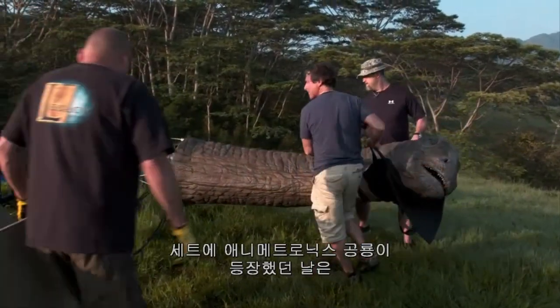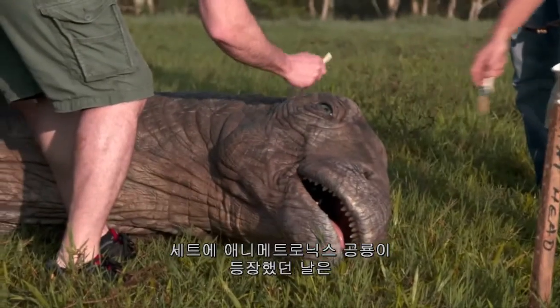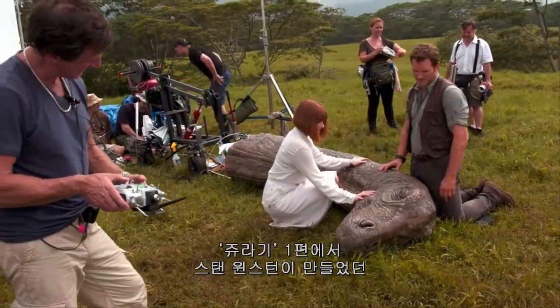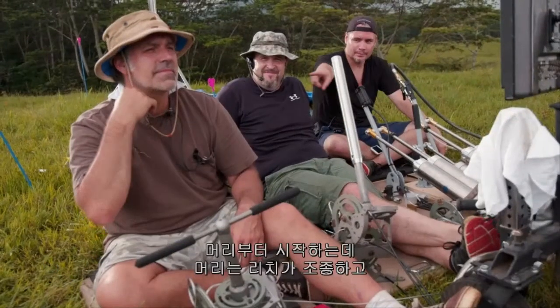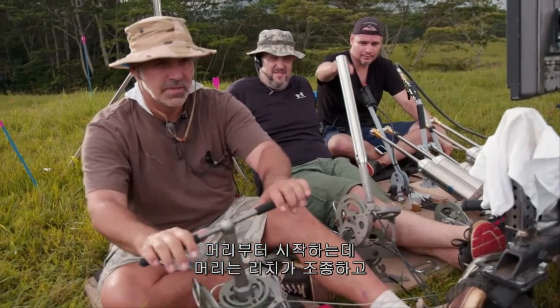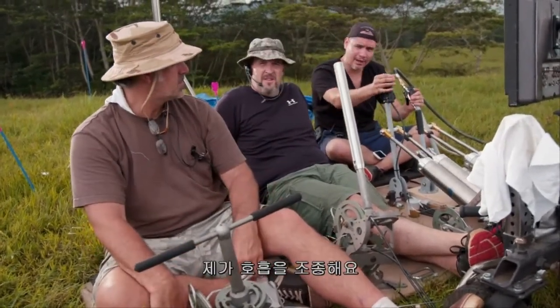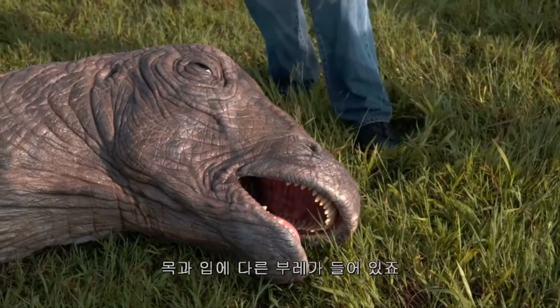The day that we had our one animatronic dinosaur on the set was a very special day. It was sort of an homage and an honor to Stan Winston's wonderful animatronics on the first Jurassic. So it starts from the head, which Rich operates. Trevor takes the neck. And I do the breathing operation. Different bladders in the throat and mouth.